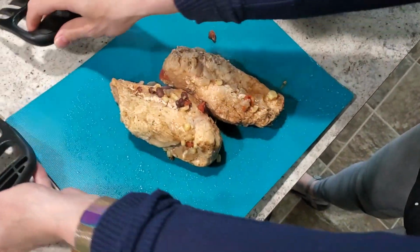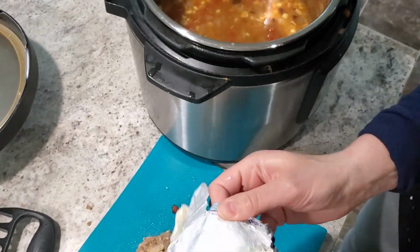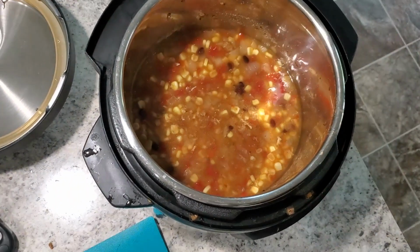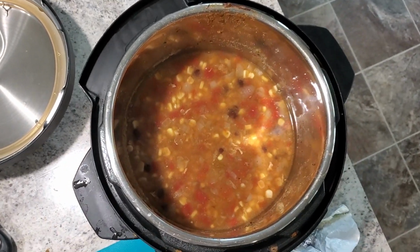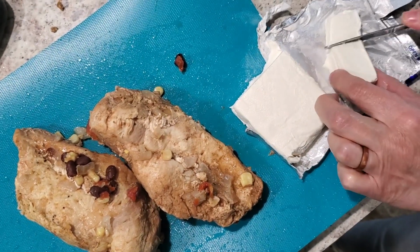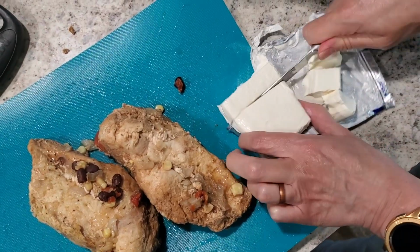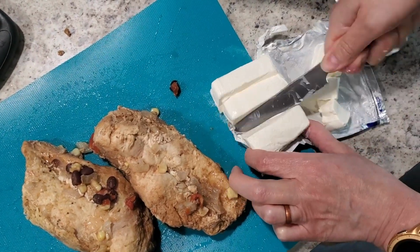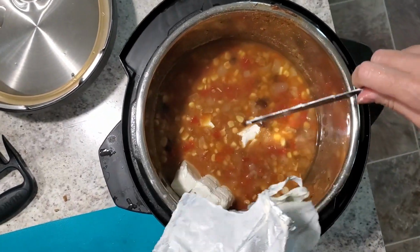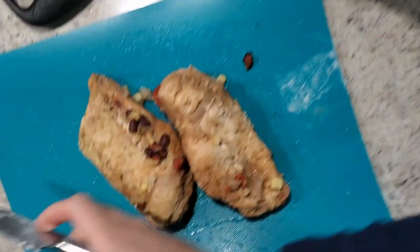I'm gonna shred this real quick. Actually, I think first I'm gonna throw some cream cheese in here so it can start melting. So it doesn't necessarily look beautiful, but it sure tastes good. Normally, this recipe calls for a whole 8 ounces of cream cheese, but we made some frosting, so I'm just gonna use what's left here. I love these dump and go freezer meals.